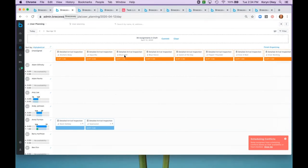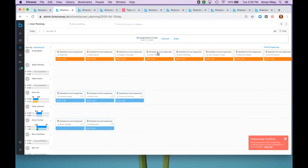And then you can utilize our user planning view. This is just another view of the schedule, which has all of your people down the left-hand side. And these are all of the jobs that are unassigned. You'll see how long the job is supposed to take. And this is actually just a simple drag and drop feature. So I can move these jobs around and start to assign them out to people as necessary.